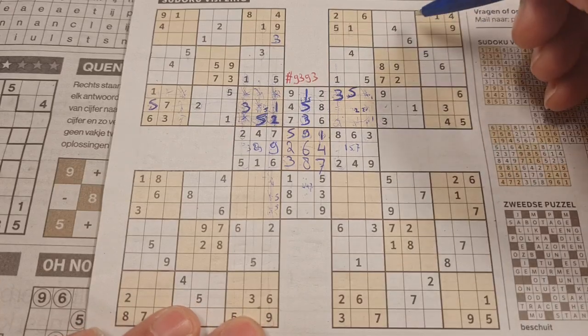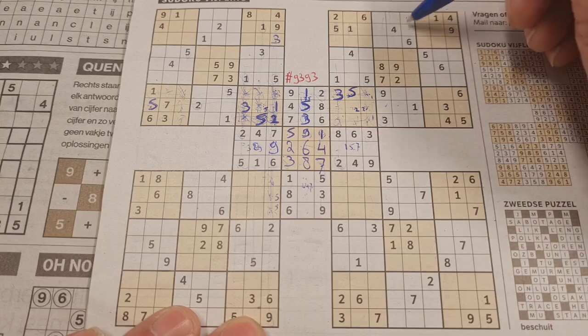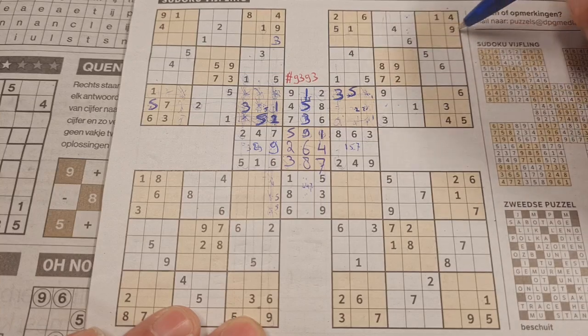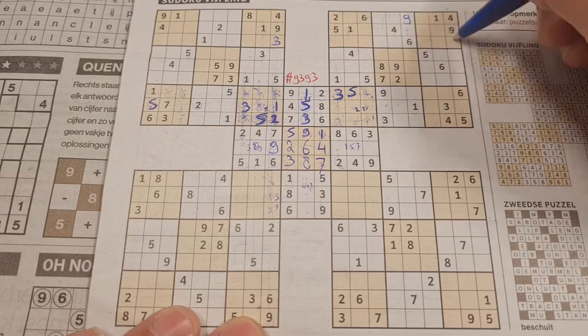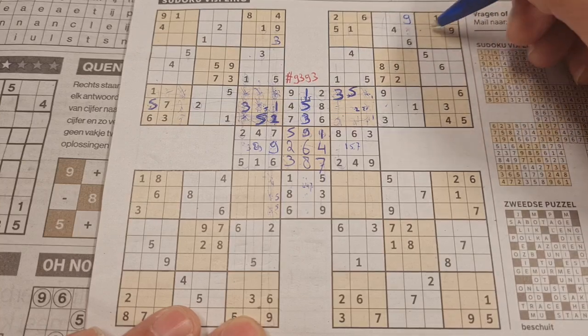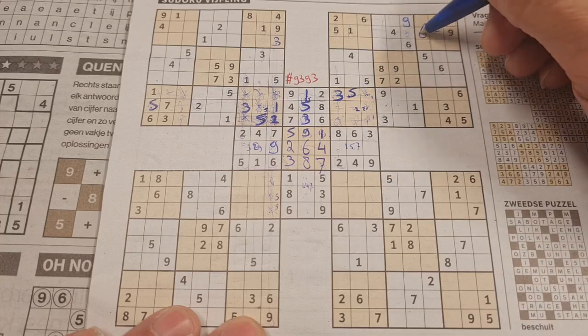5 here. Need a 9 there. 9 in this column, 9 in the middle column, so in the column next, the only 2 places left for the 9 should be here or there. We have a 9 in the second row, no 9 there, 9 should be here. 6 in the first row, 6 in the third row, so in the row between, the second row, the only 2 places left for the 6 should be here or there. We have 6 in this column, no 6 there, 6 should be there.